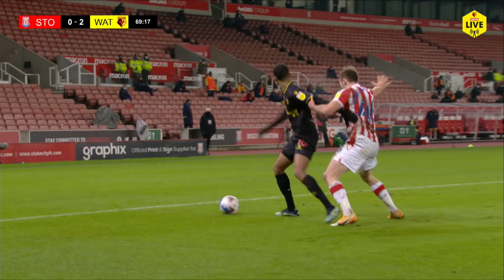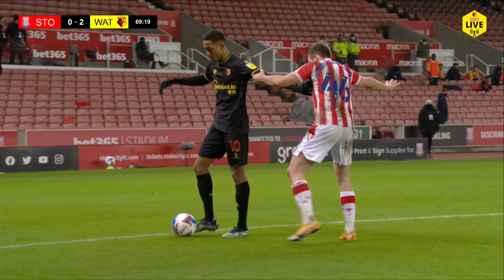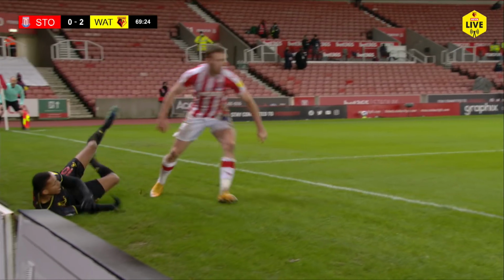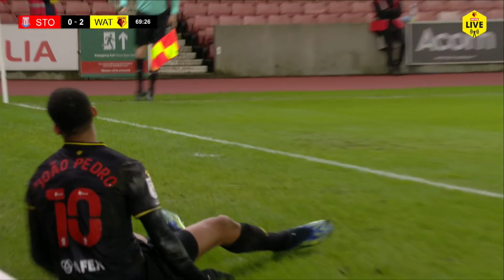Much to Watford's frustration. Is that not a foul, Tommy? Well, it's undoubtedly a foul for me. The fact that he's off the pitch when he's fouling him makes it even worse. He's got his elbow round in his throat.